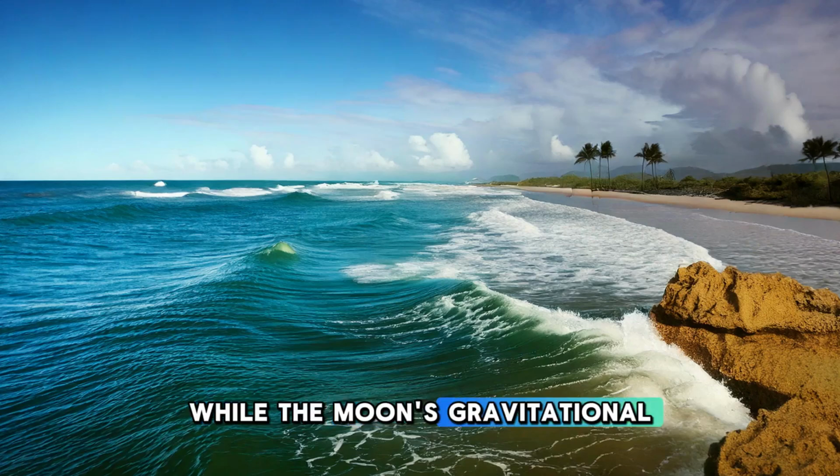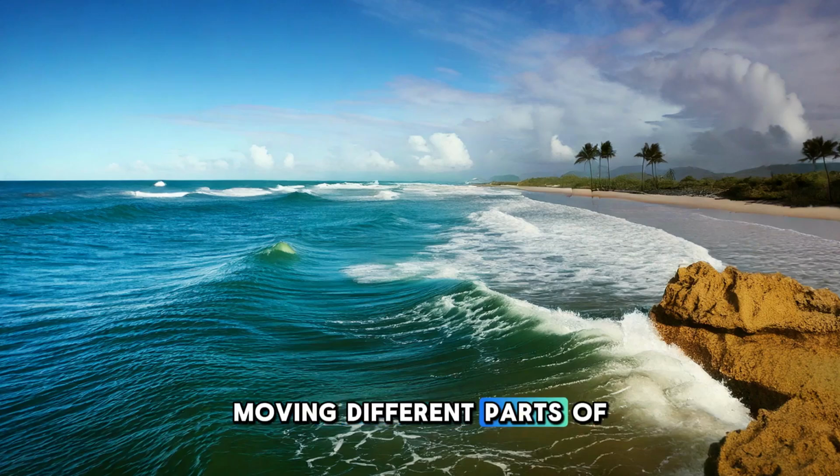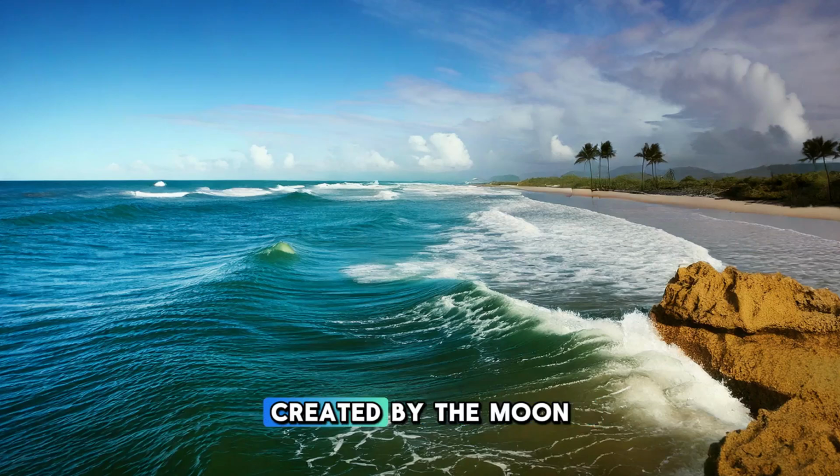While the moon's gravitational pull is the primary driver of tides, the Earth's rotation and the shape of the ocean basins also play important roles. The Earth rotates once every 24 hours, moving different parts of the planet through the tidal bulges created by the moon and sun. As this happens, the water in the oceans must move to accommodate the shifting gravitational forces. However, the movement of water is not uniform across the globe. The shape of the ocean basins, the depth of the sea, and the presence of landmasses all affect how and where the water flows.